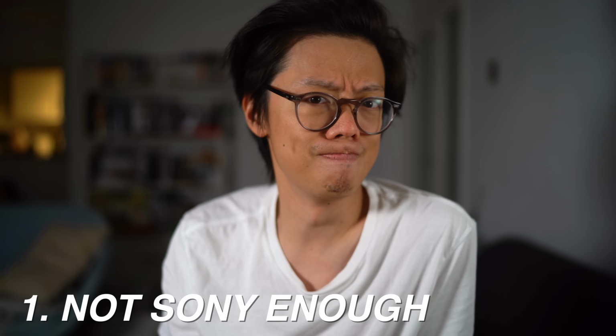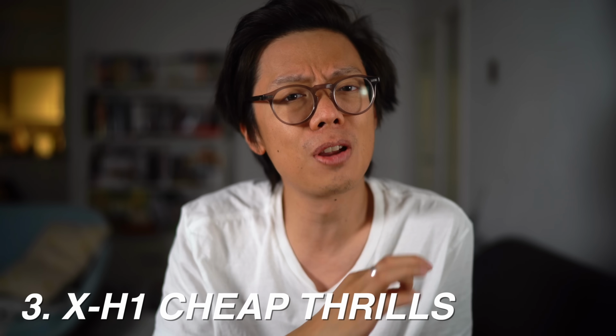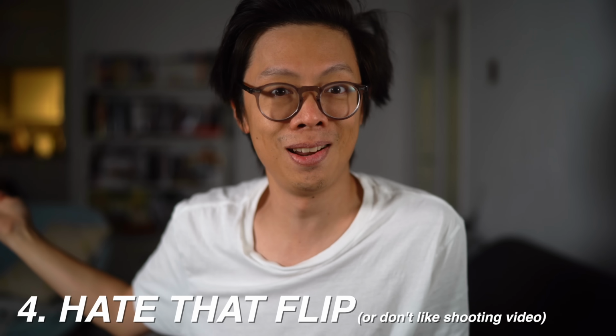Number 1, it's not Sony enough. The X-T3 is still available, which is good enough. Number 3 is the X-H1, which can be had for a complete bargain if you can find one now. It has a lot of the goodness when it comes to stills, but the X-T4 outdoes the X-H1 by adding IBIS, which the X-T3 didn't have, but the X-H1 did. It has a flip screen.